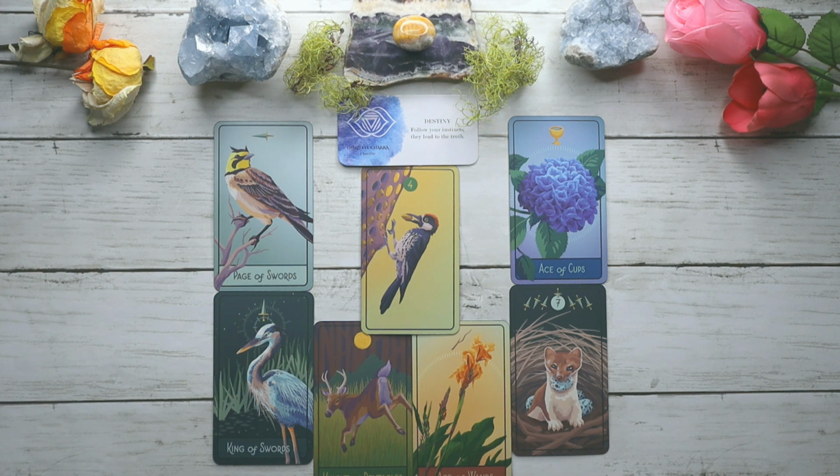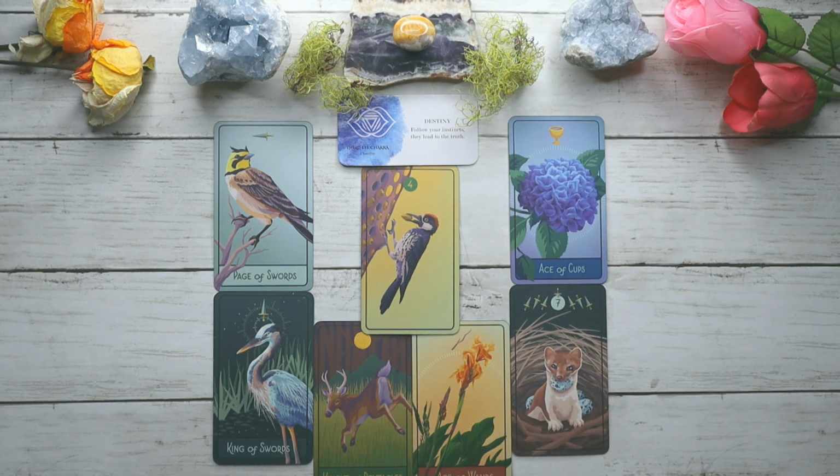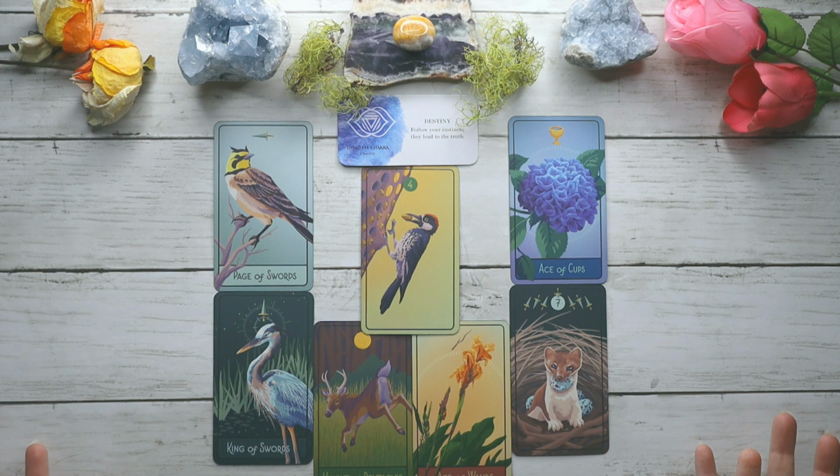So for your outcome for the month of April, we have the Ace of Cups. This is exciting. For some of you, this can indicate a new love interest, a crush. For others of you, this is just a new beginning in love, or maybe even a new beginning with your self-love. Self-love is so important. It's the most important love, in my opinion, because we are one half of every single relationship we're in. And if we don't have that self-love, we can't bring our full beauty and our full soul and light to every relationship we're in.